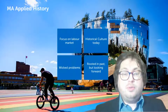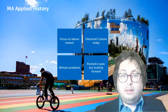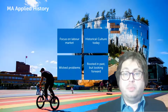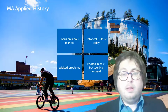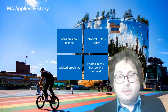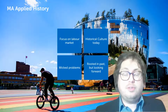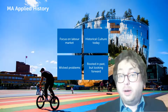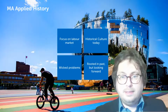What is the Applied History Master about? Well, here we have even more focus on the labor market. You have here the possibility to do a long internship of 10 EC. We look at the historical culture of today. That means that we try to understand discussions in contemporary society which are referring to the past. Think about discussions about Dutch identity and traditions.